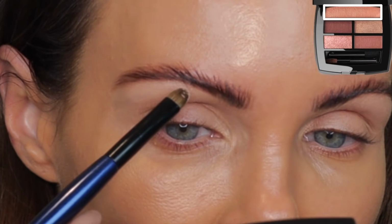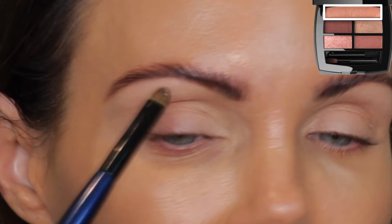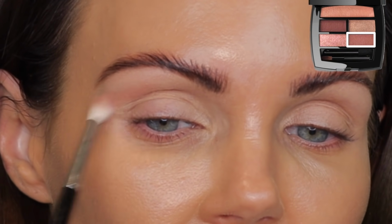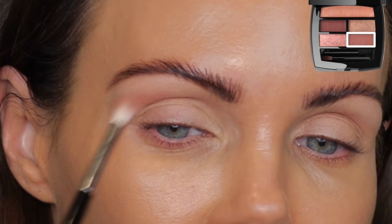Okay, so let's jump into these two palettes from Chanel. Let's go ahead and start with the palette Tender, and then we'll jump into the other palette. It does come with a brush and an applicator. I'm going to start with this shade right here on the very top. I am going to put that right up here on the brow bone just to highlight that area. I'm going to take a small blending brush, which is the Réfer number 13, and I'm going to go into this shade right here. And I'm going to sweep this in the crease.